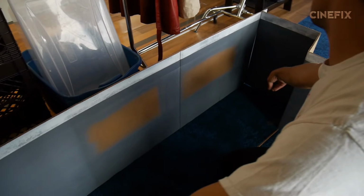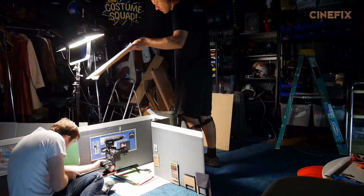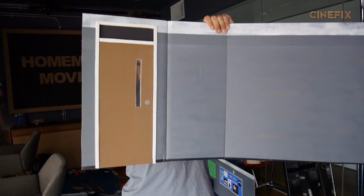Then it was on to miniatures. We needed the rest of the classroom, and we didn't have enough room to build it all life-size, so we built it in miniature form. And the monster blasts through it. That's what's gonna happen with a monster.